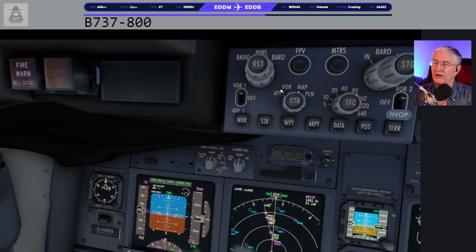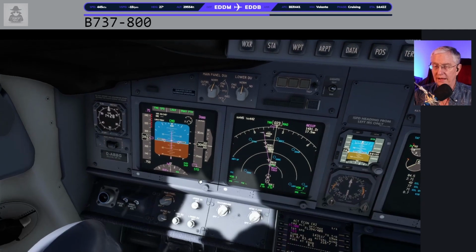We're going to switch from radio to baro, and we're going to change a number that's going to appear down here underneath the artificial horizon, and 349 is what we're going to dial in. 349. So there's 272. It's a little awkward, but it works for the pilots. 349. Okay, so now that's set.